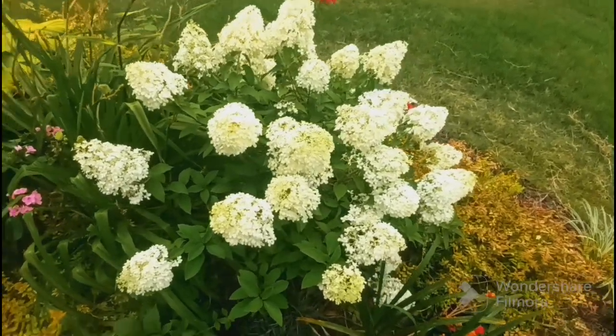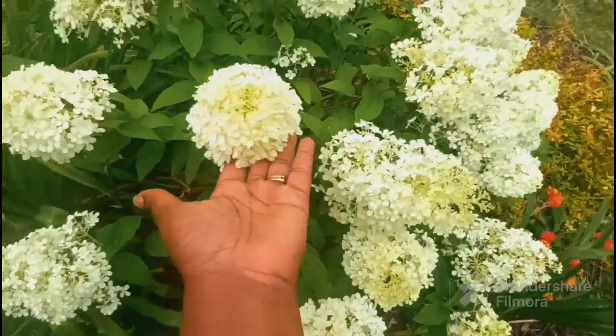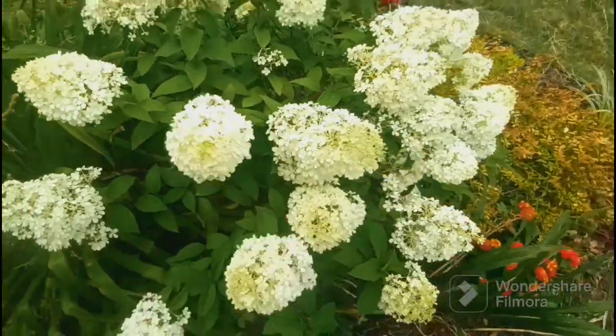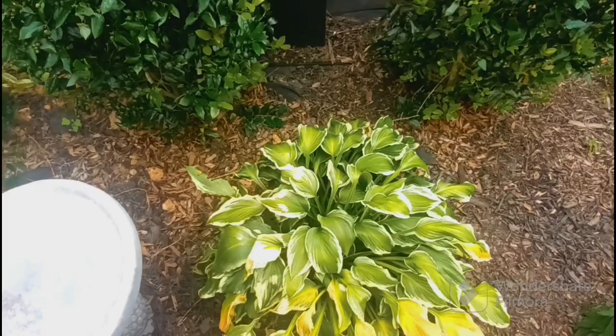Loving it. I'm absolutely loving it. They're like little pom-poms, okay? I'm loving it. Love how beautiful this is. Okay, coming around.